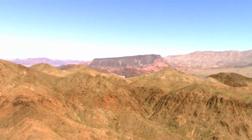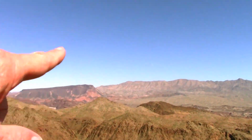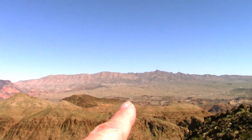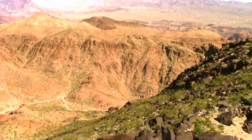Fortification. The red in those rocks of fortification are quartz monzonites too. That's all quartz monzonite, that Wilson Ridge. Until you get back over here to the metamorphics, 1.7 billion years old. Okay.